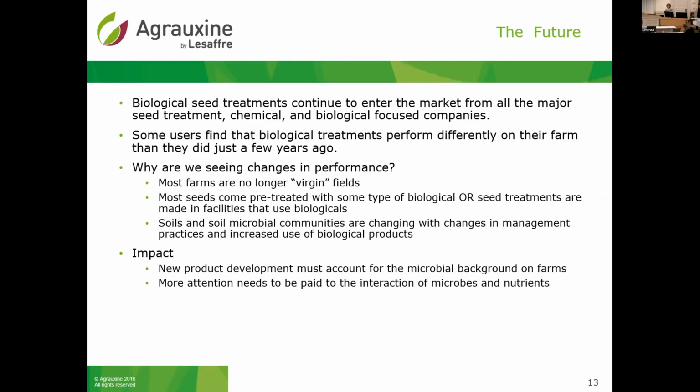And this is a lesson for us about how we develop now. The environment that seed treatments are going into now is not naive, as it were. There are plenty of beneficial microbes and people are taking really nice care of the soils these days. And so as we develop, we need to think about how you get performance when you are adding a seed treatment to an environment that already has a lot of beneficial microbes. So it's just kind of a change in thinking that is more recent.